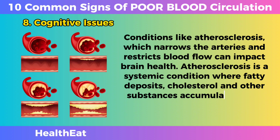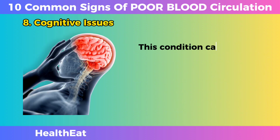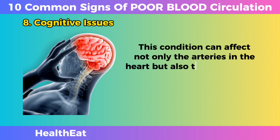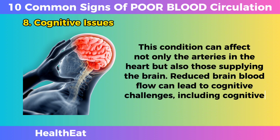Atherosclerosis is a systemic condition where fatty deposits, cholesterol, and other substances accumulate in the walls of arteries, causing them to narrow and harden. This condition can affect not only the arteries in the heart, but also those supplying the brain. Reduced brain blood flow can lead to cognitive challenges, including cognitive decline over time.